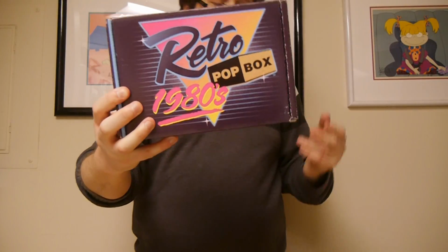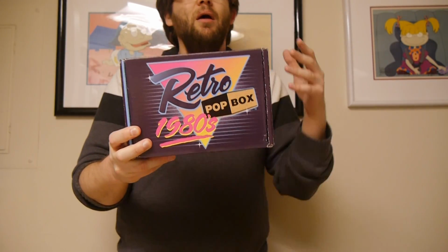So that is the 80s Retro Pop Box from Pop Box. You can go and get this now. Sign up. Pick your choice of 60s, 70s, 80s. I think this might be the last one. They hooked us up for 3. I don't know if they want to keep on going. I'd be happy to keep on reviewing these because these are very fun boxes.